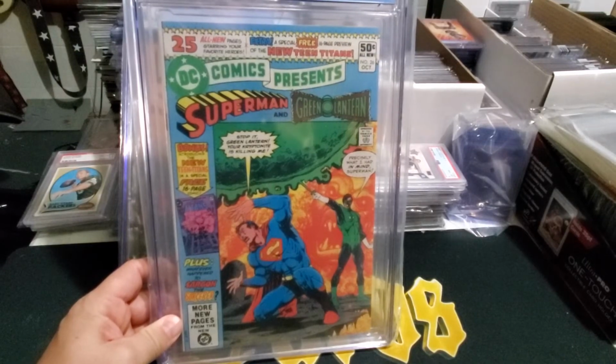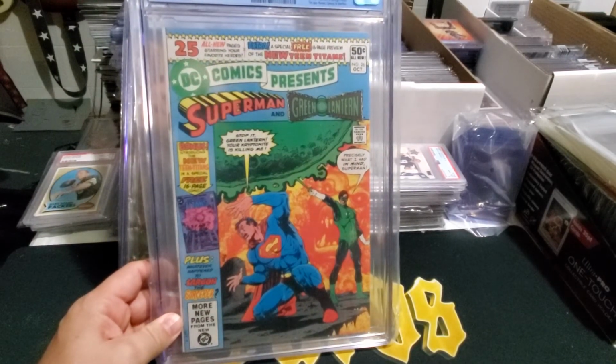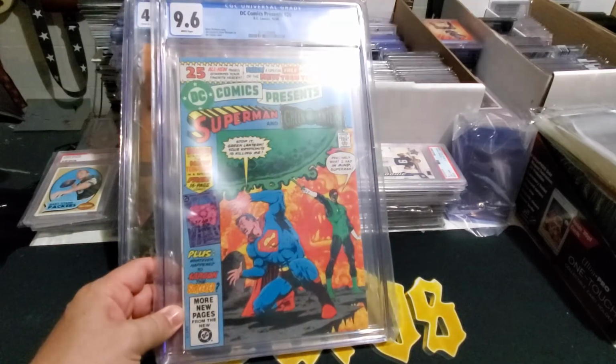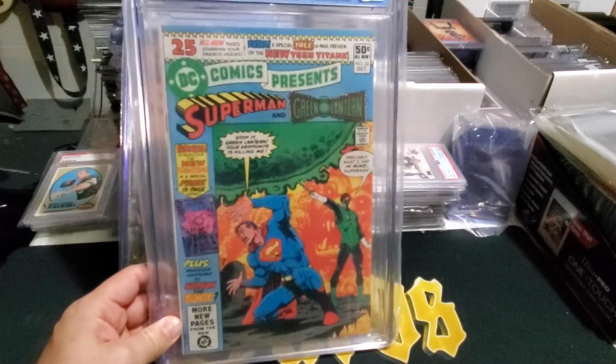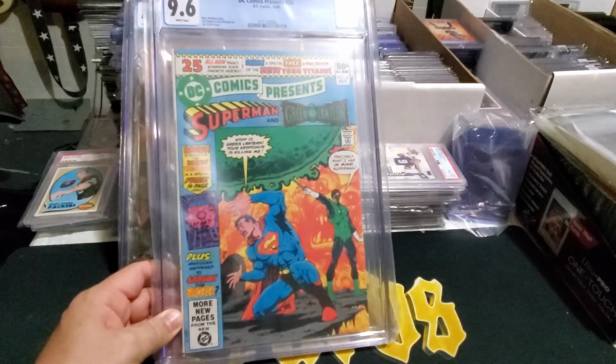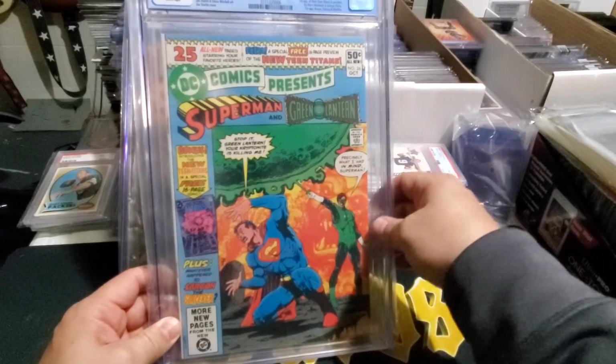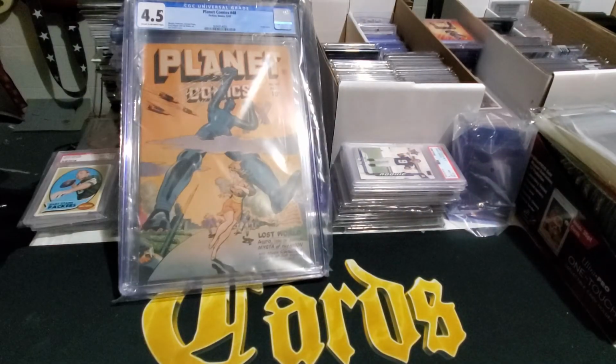I just think those are 3 really, really popular characters in the DC universe. And for their first appearance, 9.6 is great. Again, a raw book I found in the wild. White pages. It's not a super expensive book, but I think it's going to go up in value. I think it's just super key to have 3 really important characters' first appearances in one book. Pretty rare. And I think that book is a little undervalued.